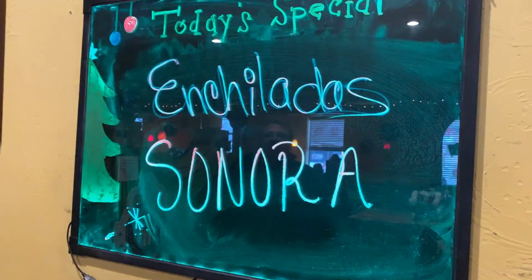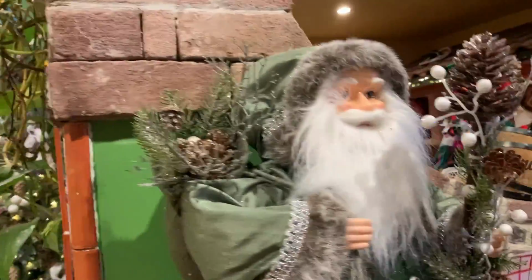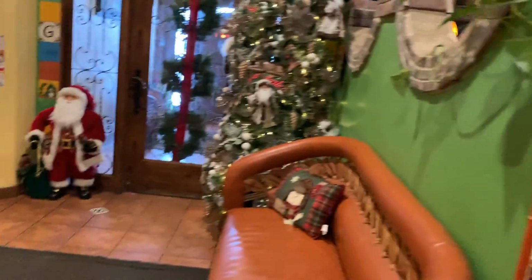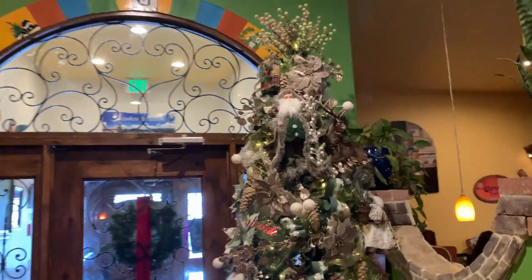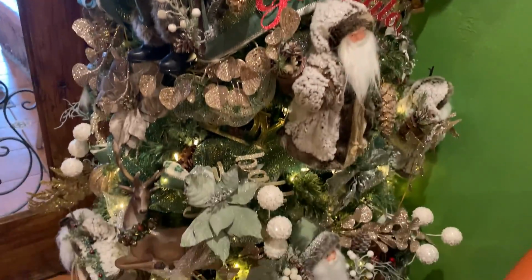Look at this sign. Enchilada Sonora. This is very nice. Look at the Christmas tree. You missed them. I know. I'm like, what am I doing? There we go. It's a new Christmas tree. Oh, I didn't even know it. It's a Santa Christmas tree. Wow. I've never seen that before. Beautiful. And it has Garibaldi's on it. Really nice, you guys. If you are near Garibaldi's, I haven't been here yet, but so far I highly recommend it.